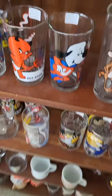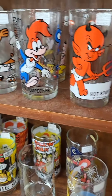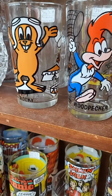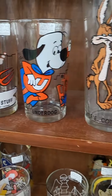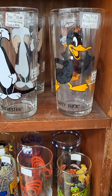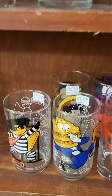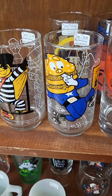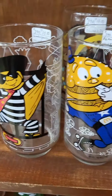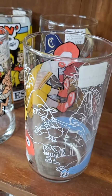And then what do we got down here? Look at that. These little glasses. Hot Stuff with Woody Woodpecker. Rocky. Underdog. Wile E. Coyote. Sylvester. There's a whole bunch of them in there. Look at this. And then they got some McDonald's glasses. Look at this. Uh-oh. Might have to get these McDonald's glasses.